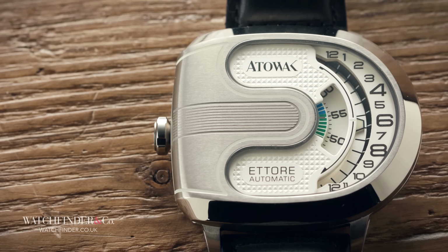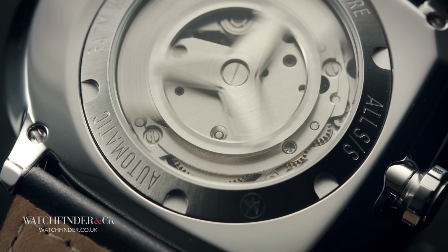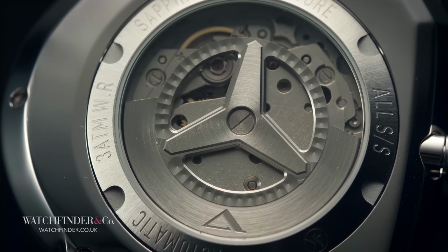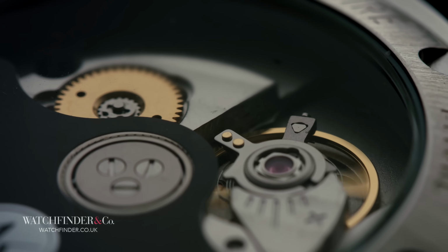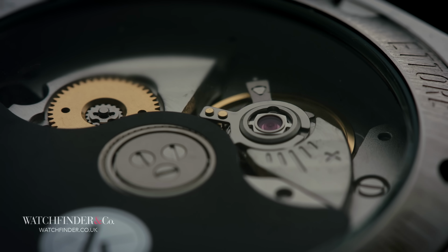$550 may not be a lot for an Urwerk, but it's very much a lot for a stainless steel conker. Whilst Attowak may be an unknown, at the very least the movement in the back, a Miyota 9015, is not. Made in Japan, part of the Citizen Group, it's proper. It'll last longer than you will. As for the rest of the Ettore's mechanism, only time will tell.